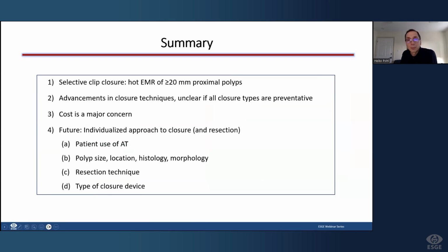So with that, I come to the close. I think the evidence is still strong to use clips for closure of defects after hot EMR in the proximal colon. There have been excellent advancements in closure devices and techniques that will help us to close all defects or almost all defects. Cost remains a major concern. And I think in the future, we will have a more individualized approach to closure and resection. So based on: are patients at high risk for bleeding, antithrombotics, what's the polyp size, location, histology, morphology, what resection technique did I use, and what device do I have available? So with that, I close, and I'm looking forward to questions and discussion. Thanks.